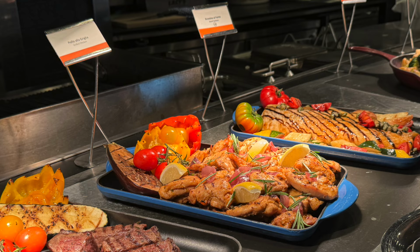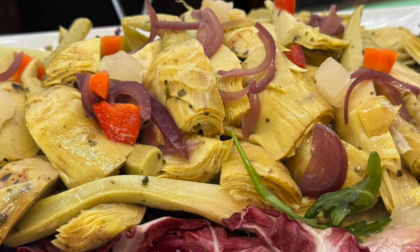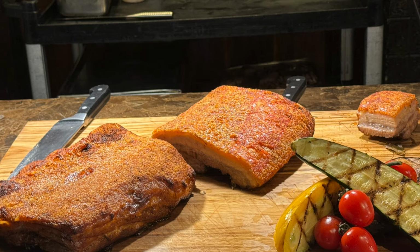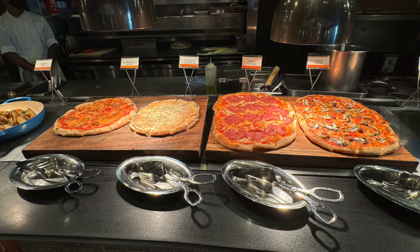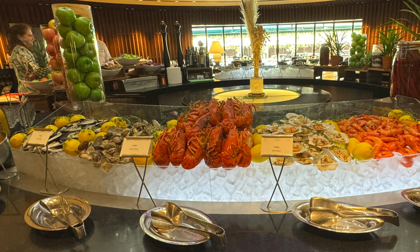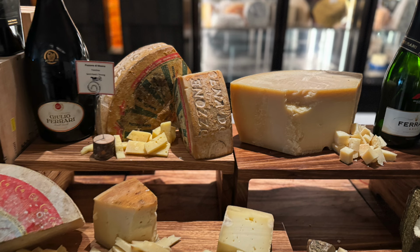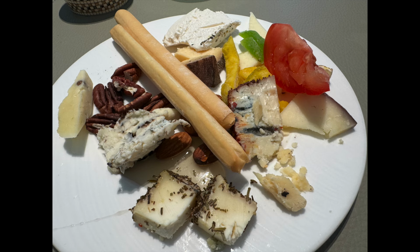The buffet at Basilico, located in the Conrad Singapore Orchard, offers an extensive selection of authentic Italian dishes featuring fresh ingredients and traditional flavors. The buffet is known for its extensive selection of antipasti, pastas, pizzas, seafood, and desserts. You can also find the signature cheese room with a huge selection of over 50 artisanal cheeses from Italy. Take a tour of this beautiful Italian buffet with Chef Luca.